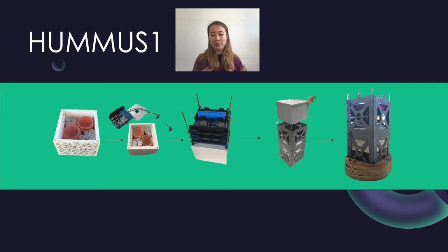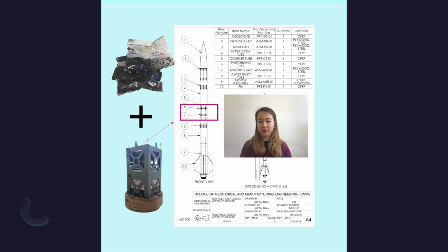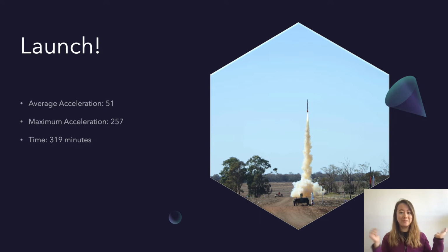So, as seen in this workflow, a 2U unit was built to keep the bacterial payload enclosed and protected, and this payload also housed sensors for temperature and measuring acceleration. This was placed inside the rocket alongside some peat in bags. And we launched it. We also had an identical replica kept on the ground as a control.